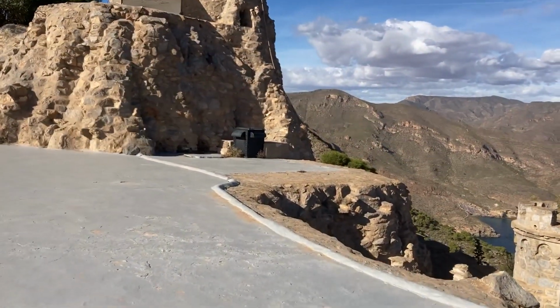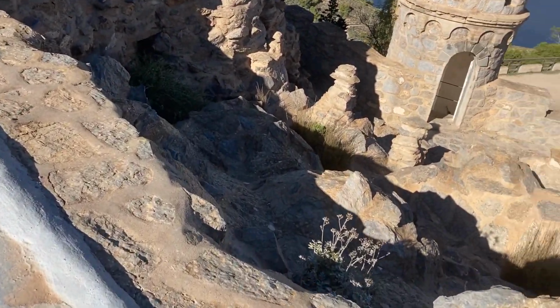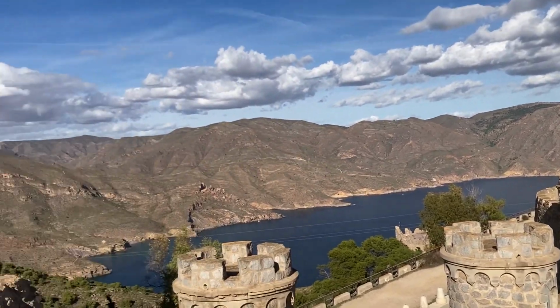Like Fran said, if you've got kids, little ones, lots of drops. There's nothing fenced off or gated off. You'd want to be very, very careful. You want to hold on to them at least.